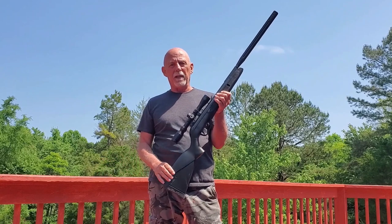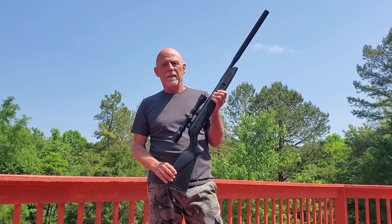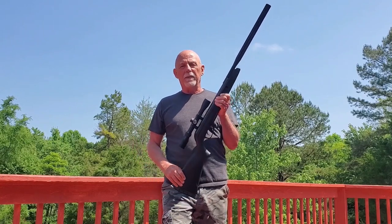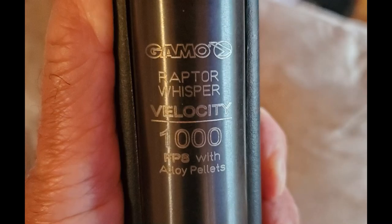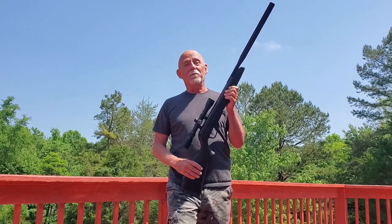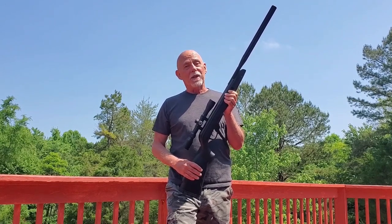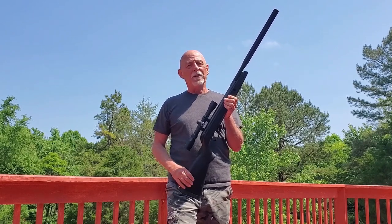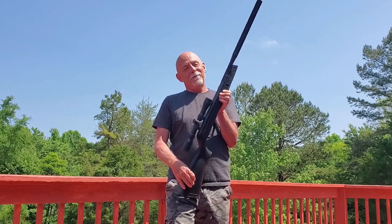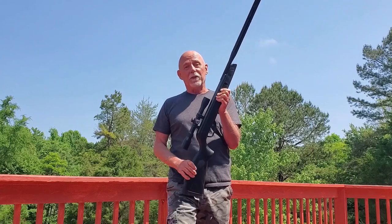It is a 22 caliber pellet pistol, and Gamo advertises that with the proper pellet you will get 1,000 feet per second. You need to understand that's almost 22 long rifle feet per second. A 22 long rifle runs around 1200 feet per second. So if you can actually get that, that's pretty fast for a pellet gun.